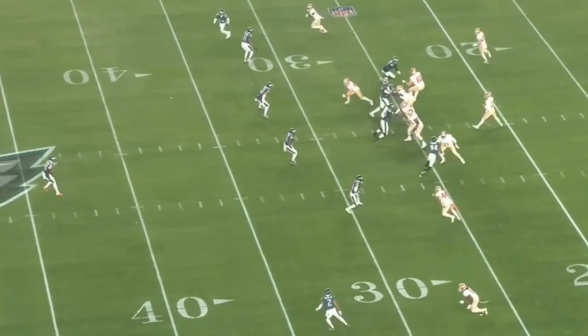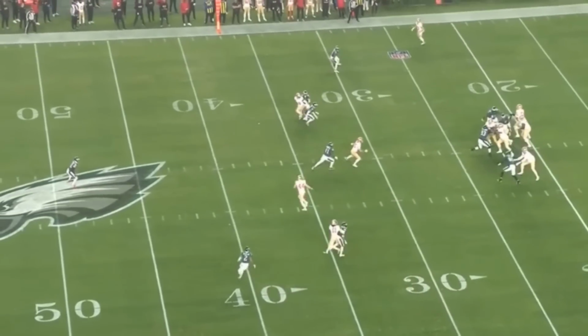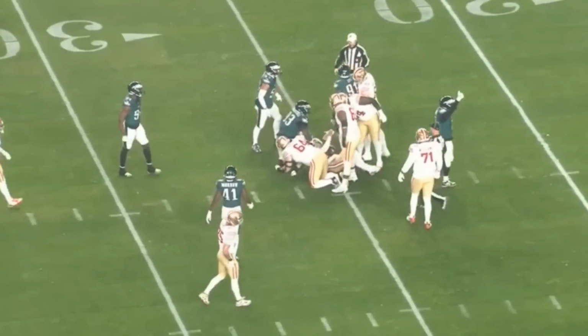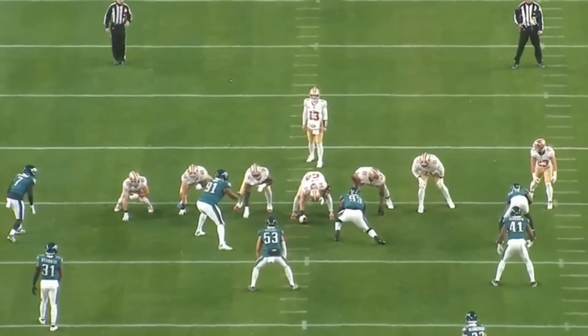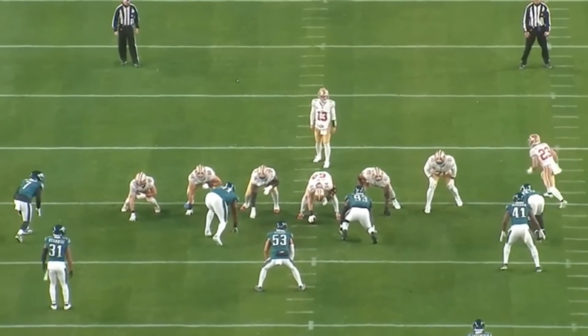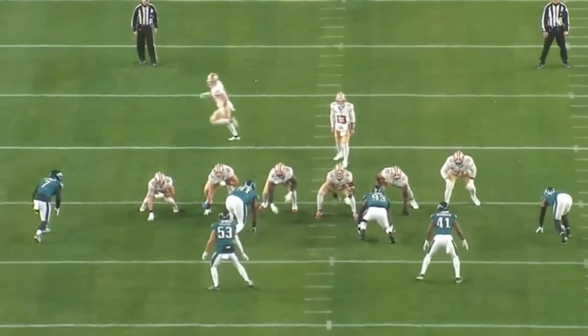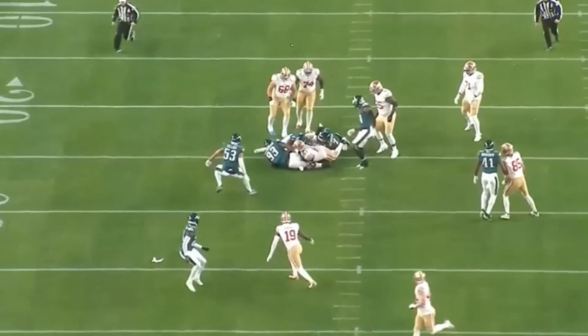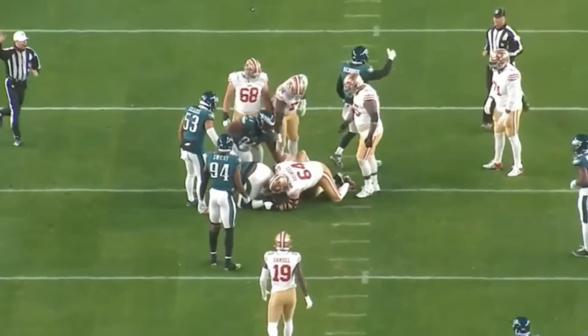Today, we're going to break down the game of the San Francisco 49ers against the Philadelphia Eagles. Very interesting game yesterday. Obviously, the Niners ended up being able to pull away and eventually blow out the Eagles 42-19. But watching this game yesterday, I felt like the San Francisco 49ers came out a little soft in the first quarter, right? Definitely not as aggressive.